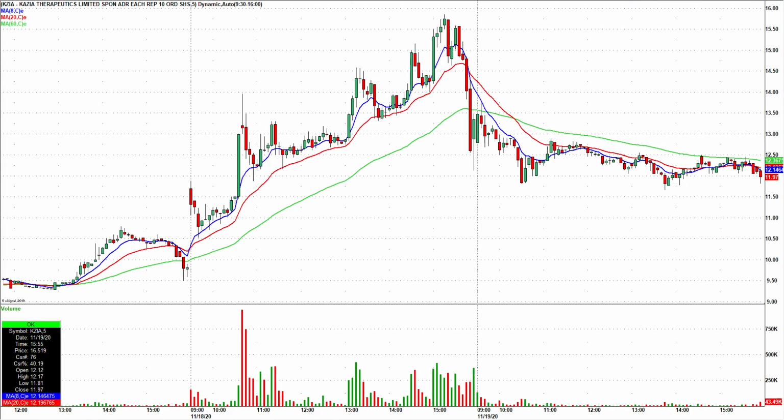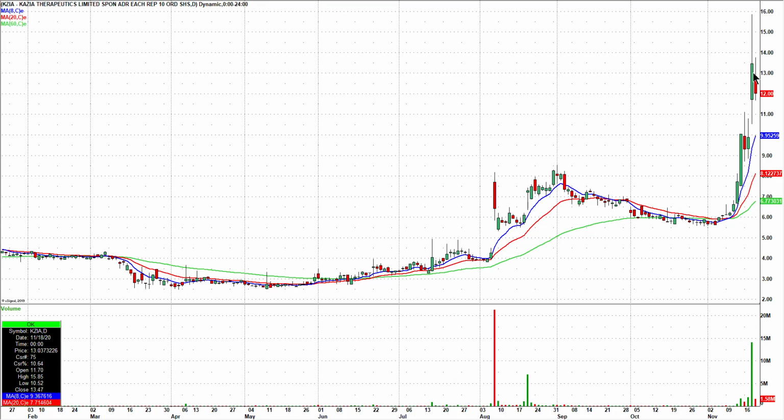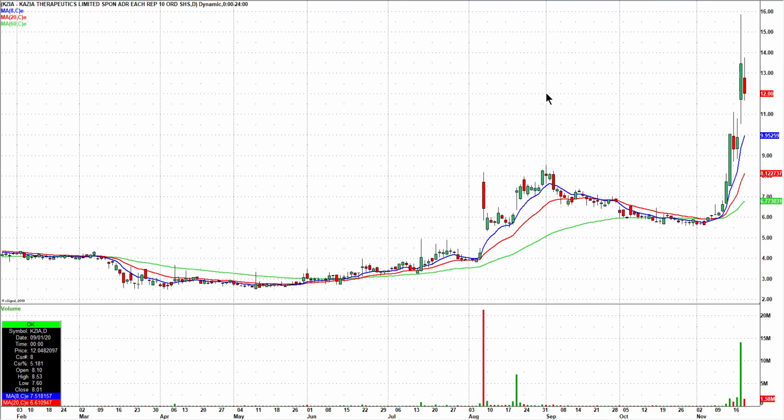KZIA. I'm going to show you 5-minute candles. Look at this pop it had yesterday. It had this big move, pulled back. Another big move, pulled back. A third and a fourth big move, and then the whole market sold off in the afternoon, which took this one down. And then a quiet day today. So I don't want to dismiss this, because anytime as a day trader I see a stock that can make moves like this, I want to watch it for a few days. So even though right now it looks like it's going to come back down to the moving averages, you could argue it looked like that this day too, and it was strong the next day. Anyway, absolutely keeping this one on radar tomorrow.